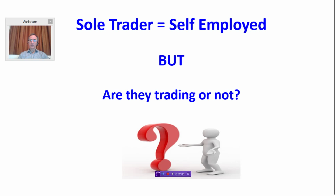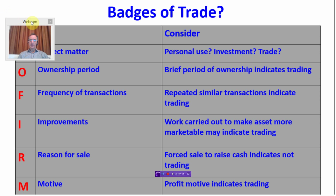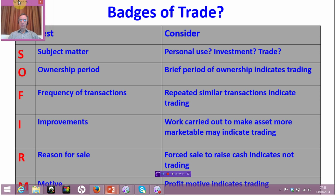Okay, so the issue here is a series of what we would call badges based on case law and court cases over the last 100 years or so. And there's several important cases. You don't need to know the details of the cases, but what you do need to know is what is meant by a badge of trade.